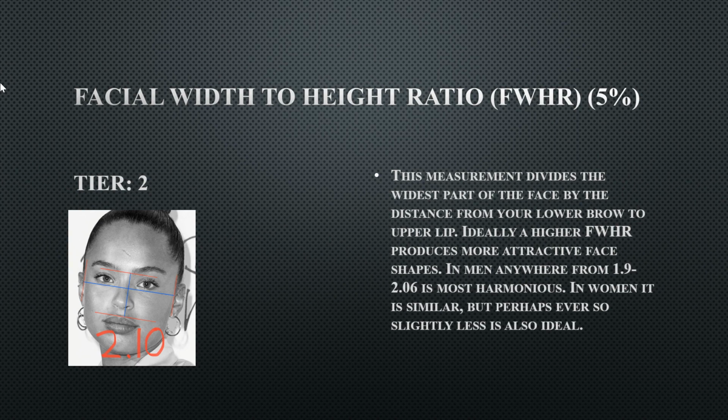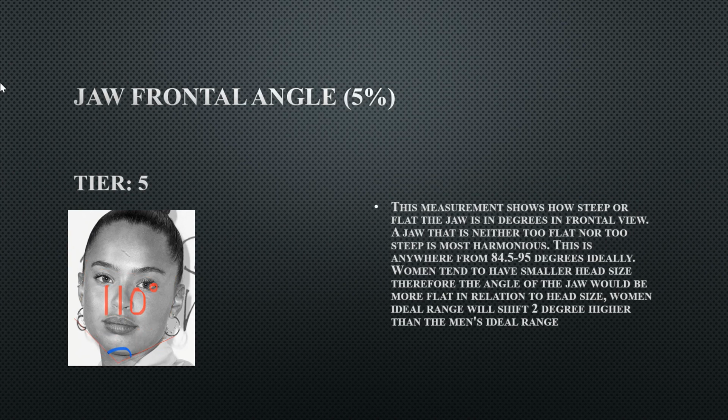Her facial width to height ratio, FWHR, measures the distance between her facial features relative to the width of her face, and hers is at 2.10. And 2.10 isn't too bad. It's just that her facial features is more compact. Her jaw frontal angle is 110 degrees. We're going to find out why later on, but 110 degrees means that she does have a very flat jaw, and it can look boxy or box-like.